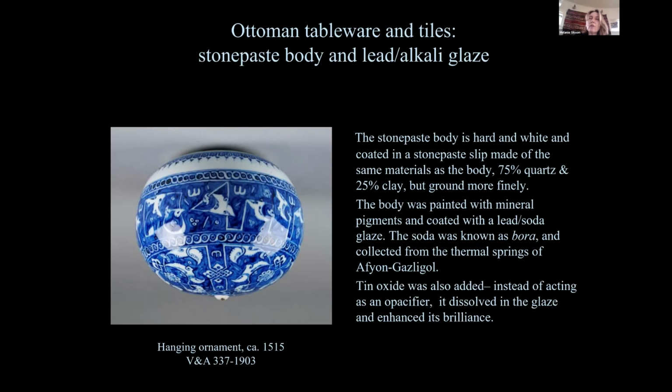And this gives you a very beautiful white body, which is about as close as potters from the Middle East ever got to producing porcelain. They never actually had the technology for making porcelain, but very often that's what they were imitating, the hardness and whiteness of porcelain. The body was then painted with a slip, that is a coating of fine white clay to give it extra whiteness. And any pigments, cobalt or any of the pigments that we use, were painted onto this white body. And then it was covered in a transparent glaze.